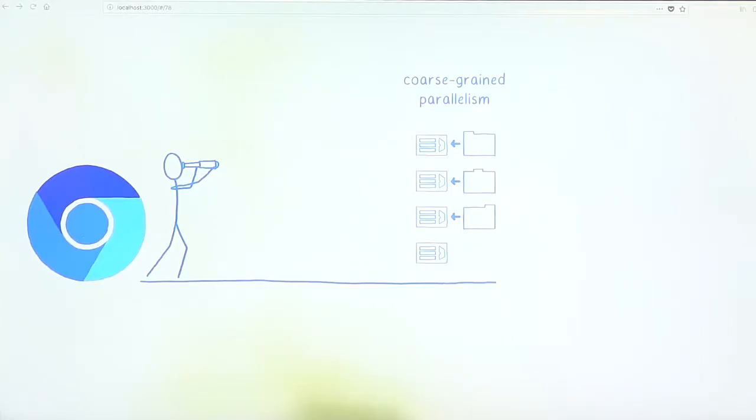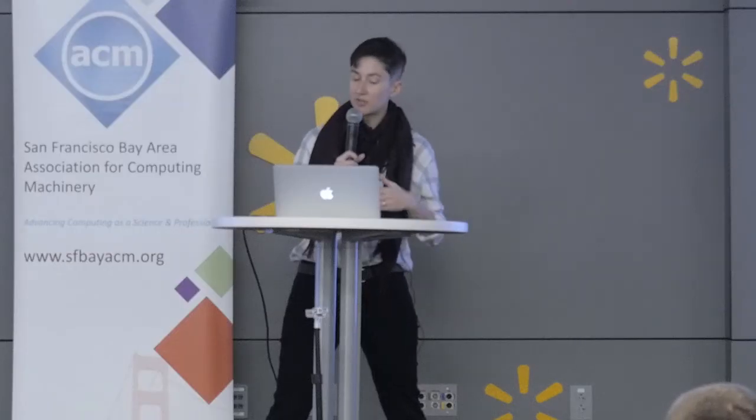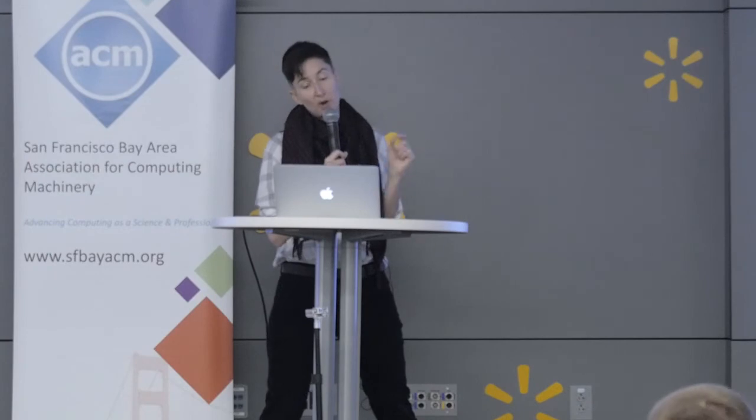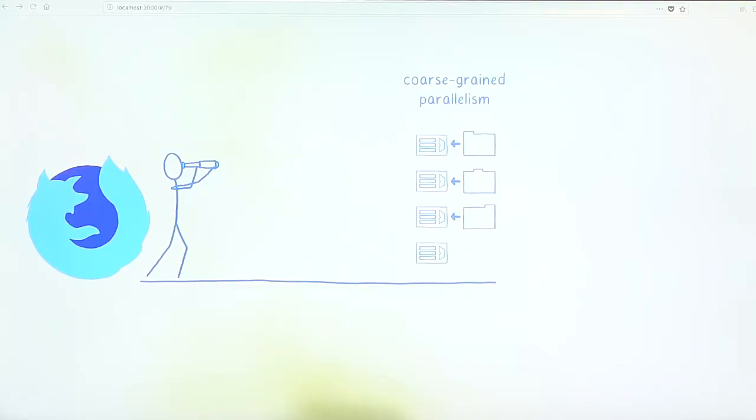So Chrome was doing this from the beginning. The Chrome engineers saw that if they were going to have a fast browser, they were going to need to have some level of parallelism. Around the same time that Chrome was figuring this out, we were seeing the same thing. We knew that we were going to have this coarse-grained parallelism in our browser too, if we were going to keep up. And we do now, although it took us a while to get there.